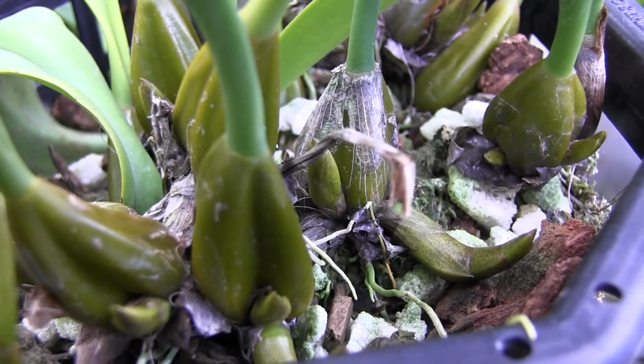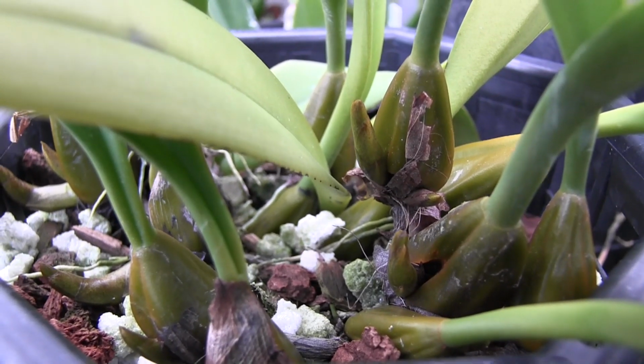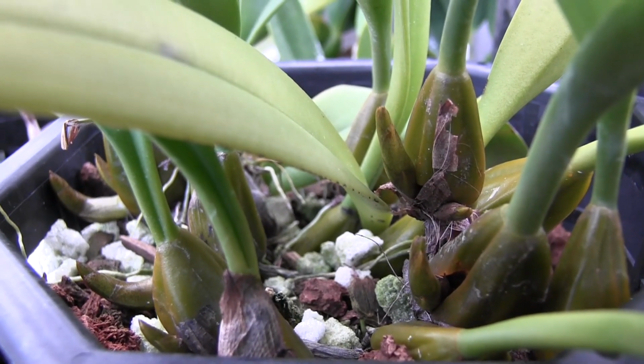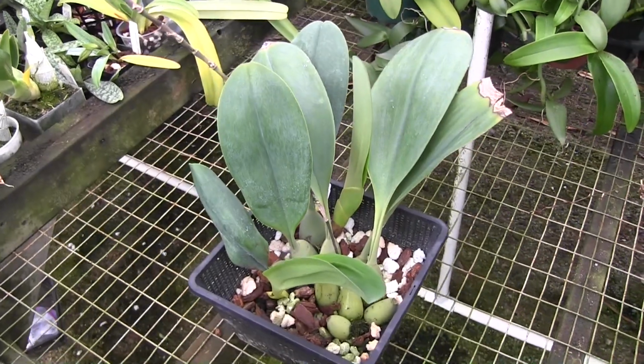We actually see some growths as well, that kind of long snaky thing. That's actually a growth and not a new spike. But this looks like it's going to give us a really nice show. Now, last year, some of the spikes blasted for whatever reason, so that could happen again this year. But still, when it blooms, it is fantastic.